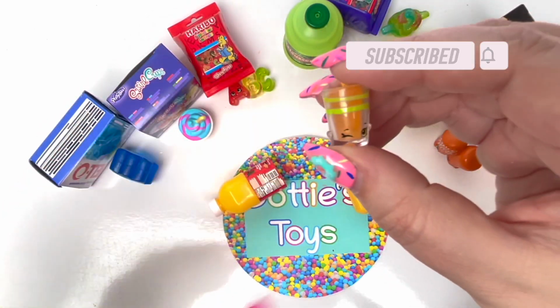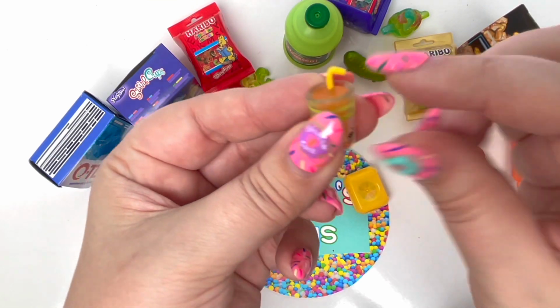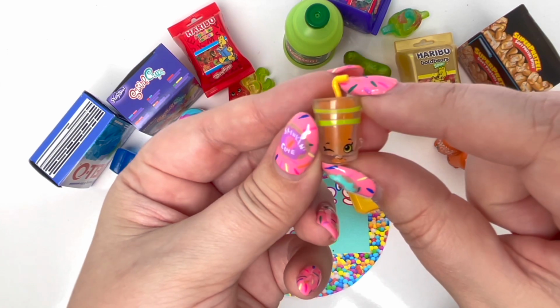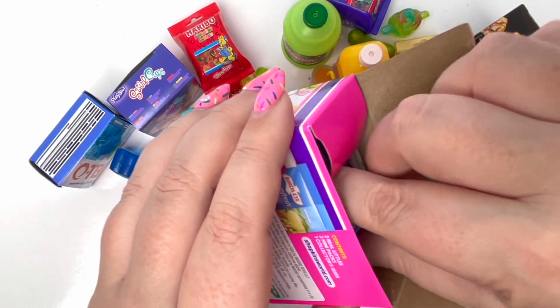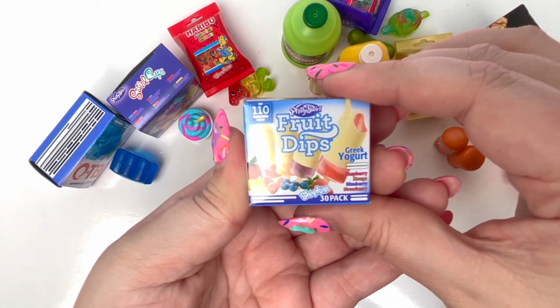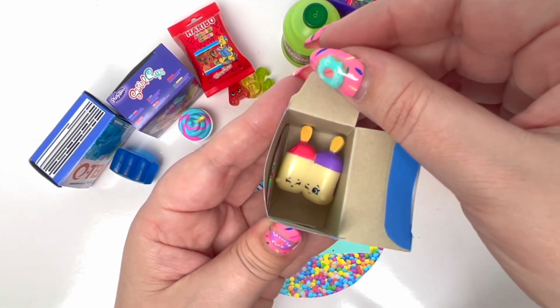And we have, oh my goodness. It does look like the color of mango, and I love that they topped it with a little yellow straw. How cute. And here is our second piece. And oh my goodness, we really are having the best luck today. We got the Fruit Dips. And of course, the Fruit Dips is brand new to our collection.